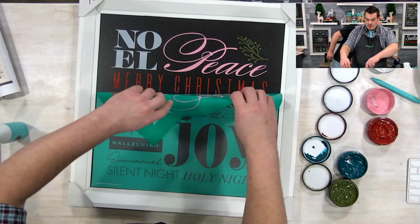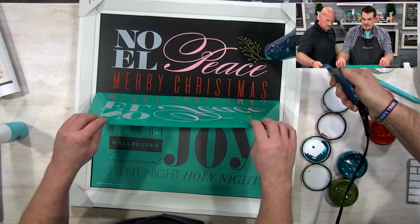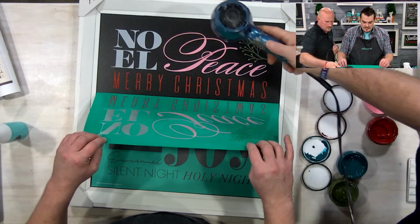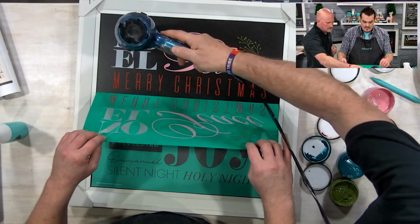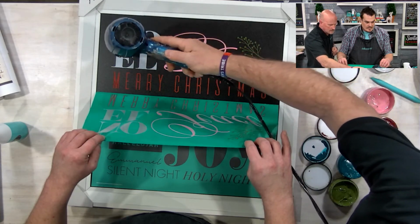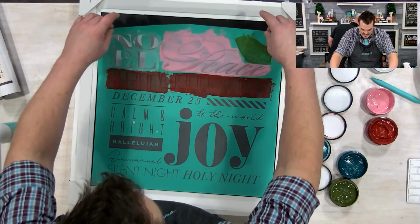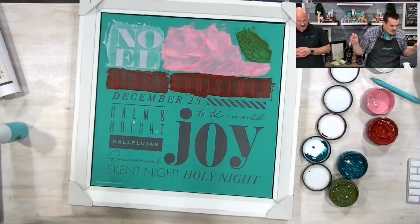Nice. So normally I would just do one hand and then dry it, but since I have Sean here, you're on cold, by the way. Thank you. Paying a little extra attention to the shimmer because it does take just a hair longer to dry.